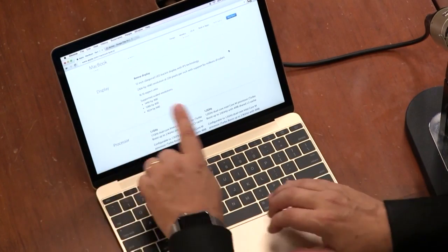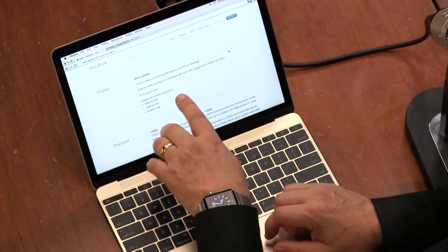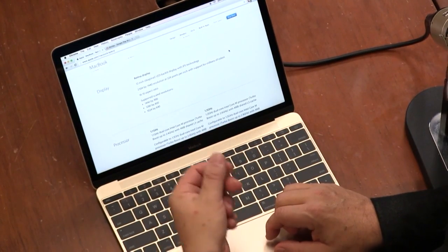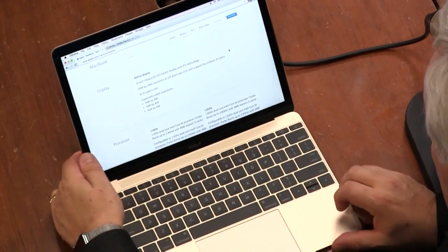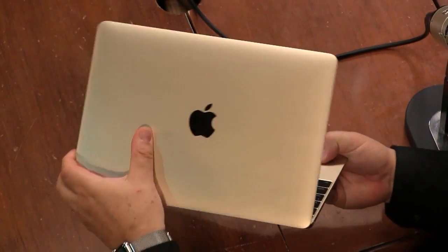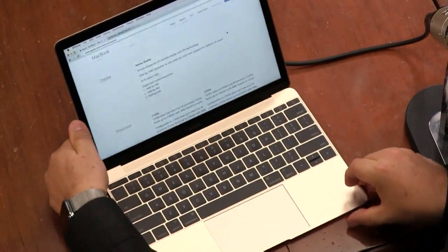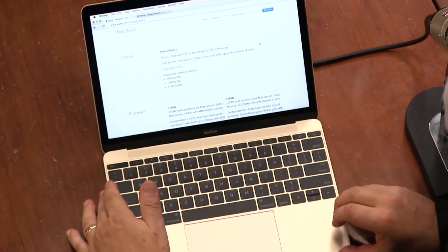But remember, the way Apple works this, you're going to be using half of that resolution because you use the high DPI, same number of pixels per inch. That actually makes it look a little crisper. The fanless design makes it really quiet and light. It almost is like an iPad with keys, but of course it's using the full OS X.